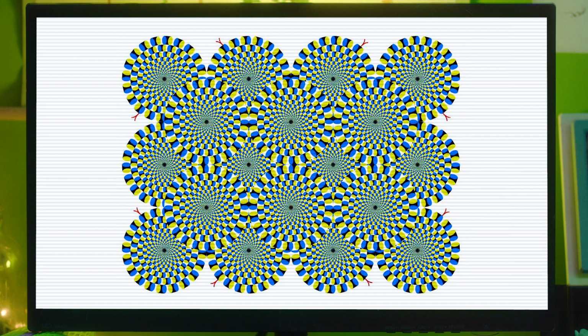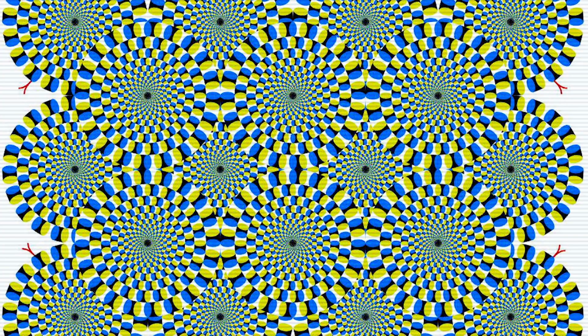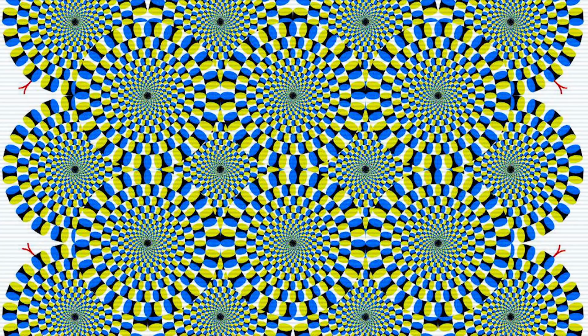I'm glad you asked. I happen to have an example of an optical illusion right here made by Professor of Psychology Akiyoshi Kitaoka in 2003. Take a close look. Does this picture look like it's moving to you? Believe it or not, this is a still picture. Nothing about it is actually moving. And I can prove it. Focus really hard on the center of one of the circles. Does the motion stop?